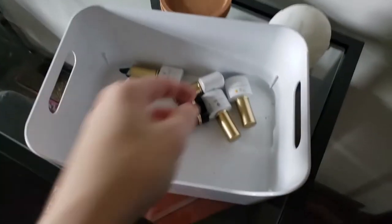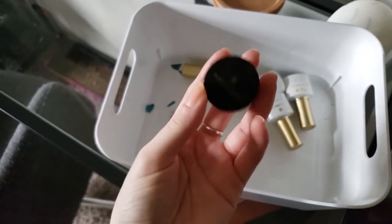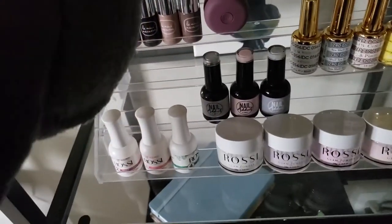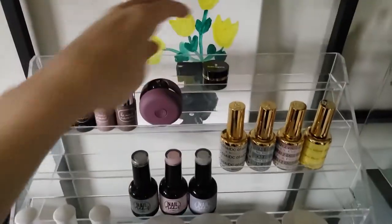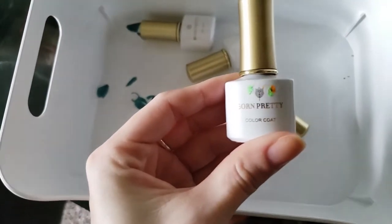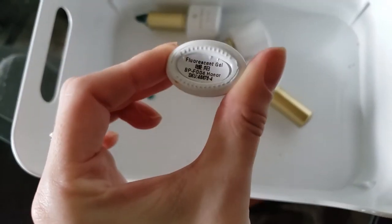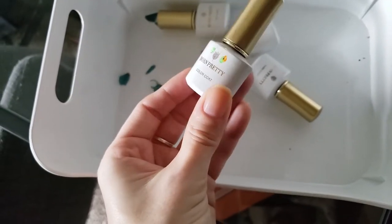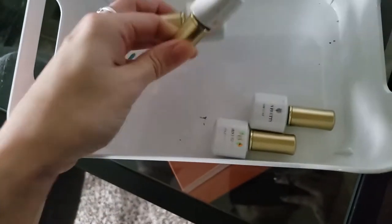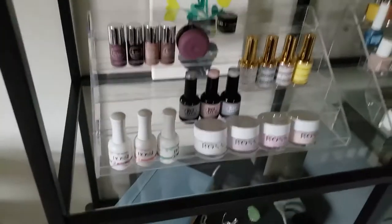I need to wipe these off. This is a fluorescent drawing gel, so you do the spidery thing with it. So it's still a gel, and I do have to cure it. So I think I'm gonna put that up there. I need to wipe off these. I didn't realize that these were gel, and so I put the color on the outside because it's not anywhere. And it's obviously not cured, so it's just sticky. So I need to fix those and that one apparently. So I'm gonna wipe these off real quick and I'll add them to my shelf.